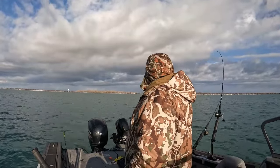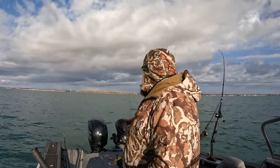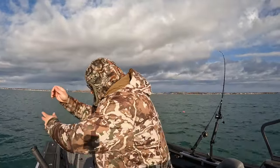I always have better luck in closer. A lot of guys like to run deep, and I see a lot of them running 50 back. I think it's just all about finding the warmest water, and the surface temp here is 47 degrees. So I'm gonna get this other one out.